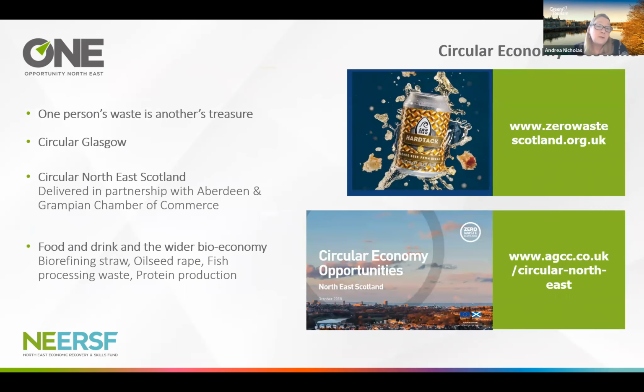So to emphasize that, one person's waste can be another person's treasure. And there are some great examples, again, on Zero Waste Scotland's website, or by looking at what Circular Glasgow has done.